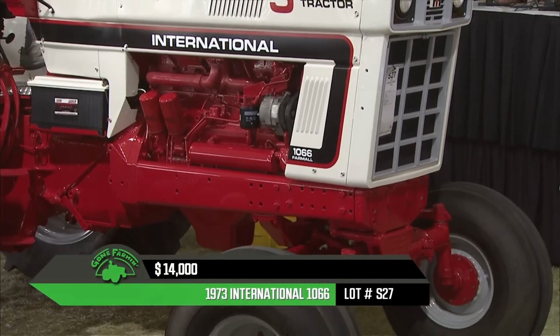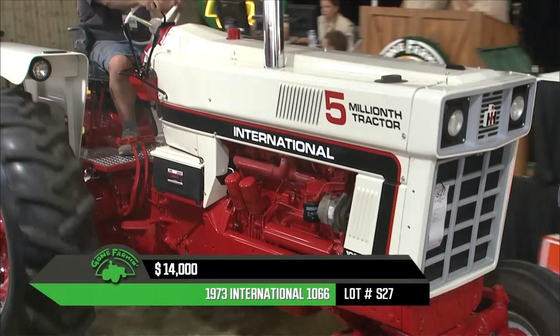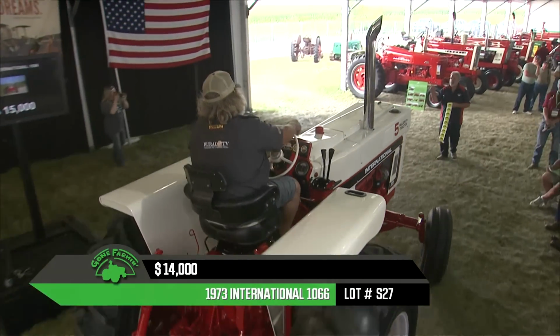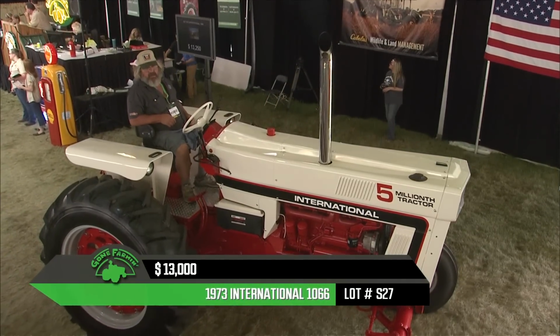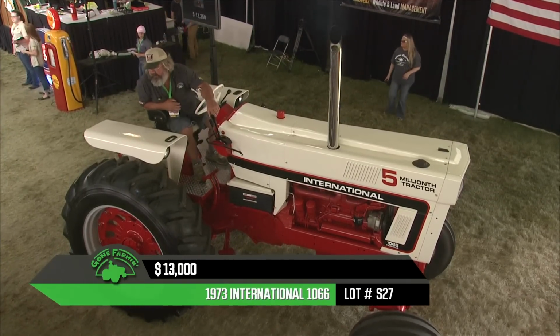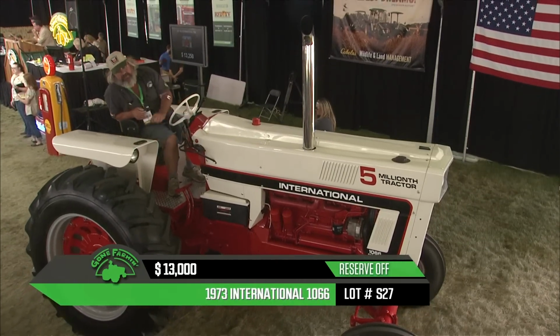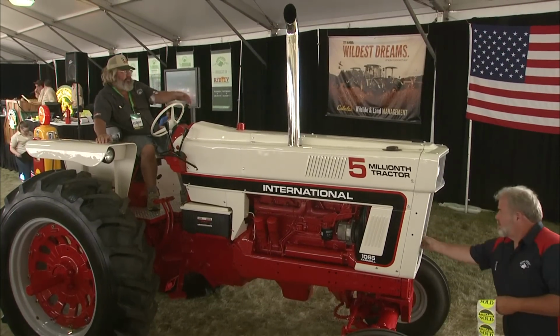I believe that thing would pull a school out of its place as it starts making its way out, bringing out the last call. Yeah, $13,000 bid on that 1066 International. $13,000. They did bring the reserve off on that one.